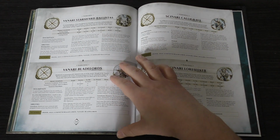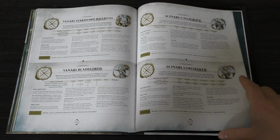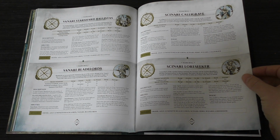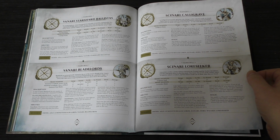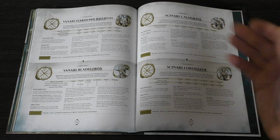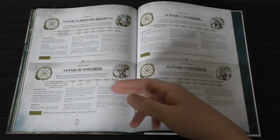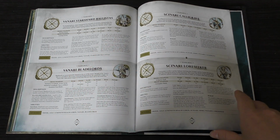The Venari Star Shard Ballistas, 30-inch range there for those bolts, 2 attacks, 3+ to hit. Can move 6 inches as well. -2 to rend, wow, that's very nice. Nice bit of missile weaponry with this new release. You've got the Blade Lords. You've got Perfect Strike and Flurry of Blows and Dual Blades.